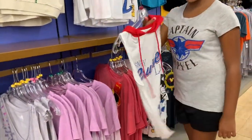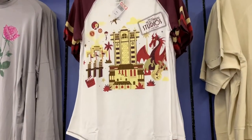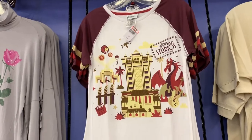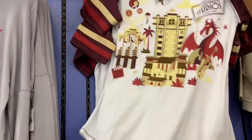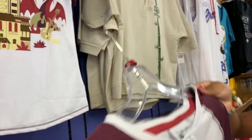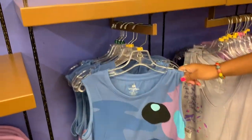What's that? Disney Cruise Line. That's kind of neat. Okay. This Hollywood Studios shirt's kind of nice. Yeah, I was looking at that shirt. That's what, $12.99? It used to be $34. Right. That's nice. There's your Stitch shirt we got the last time you were here.